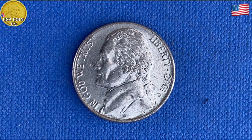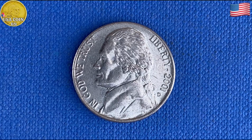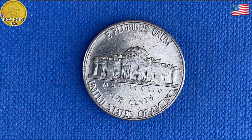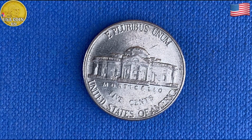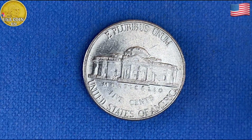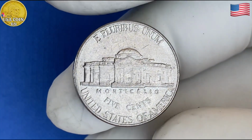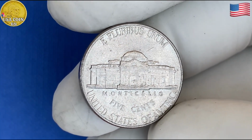Top 4. We're going to talk about a seemingly ordinary coin that could be hiding a lot more value than you think. That's right. We're talking about the 2001 Jefferson nickel. It might be just a 5-cent piece to many, but to the discerning eye, this coin has the potential to be worth thousands. Stick around, because by the end of this video, you'll know why some 2001 Jefferson nickels are selling for a staggering amount of money.